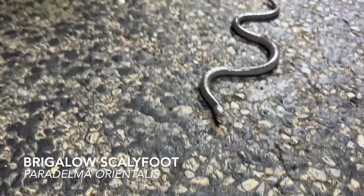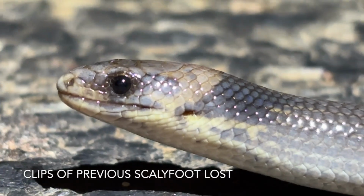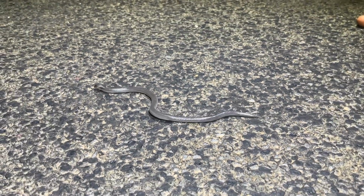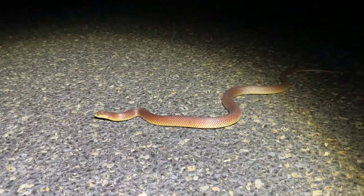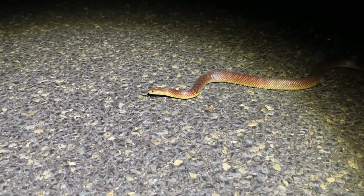Alright, another Brigalow scalyfoot. This one's roughly the same size, sitting on the middle of the road. But yeah, we've already seen one and seen a few before and past, but I'll let this fella keep going. It's actually sick. Alright, another king brown snake. Probably the same size. This one's a slightly darker red, but yeah, still just as good as any. They're always a pleasure, never a chore. Have a go at that. They're some of the best snakes to find, I reckon. They're always a joy. How good's that?